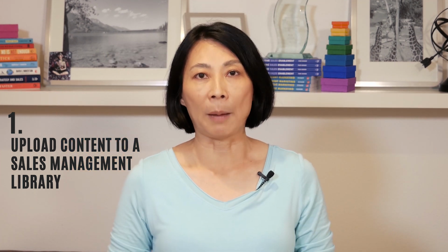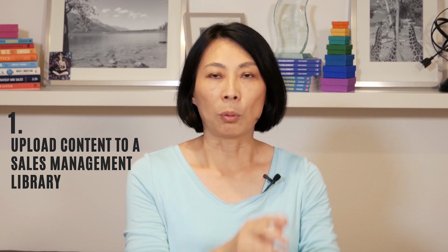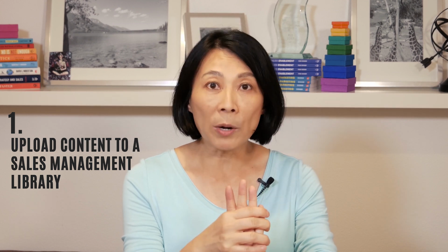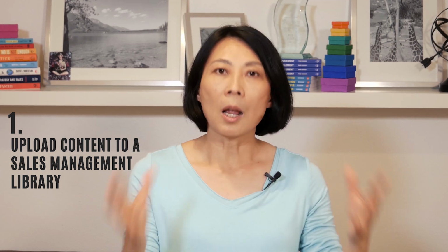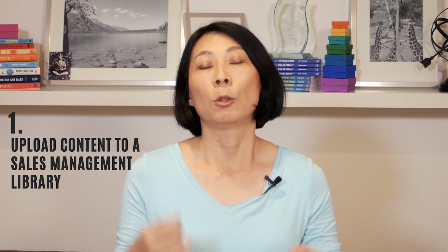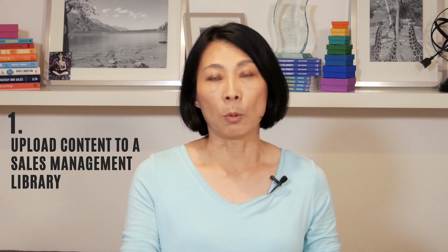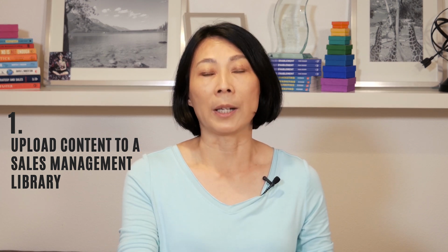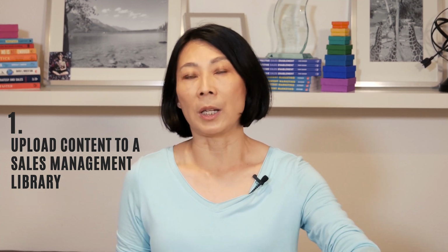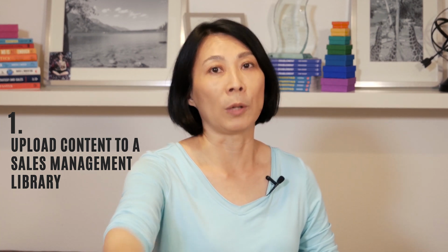Voila, everybody's happy. The thing is, you need to make sure you tag your content by products, by segments, by geography, sometimes by language. And there are some content management libraries that actually have auto tagging, which is great. So you should check out that feature when you are sourcing the sales enablement or sales-centric content management library, right? And then do the training with your sales team and train your salespeople to go to the content management library first before they come to you.